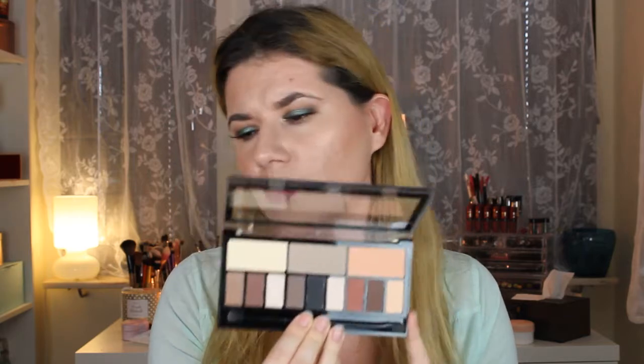I personally don't think they are so similar, because I swatched the Kat Von D's palette and I really didn't like the eyeshadows when I saw them in that palette. But my sister bought this one and I saw it on her a couple of times and I fell in love with this palette. So I had to buy it for myself. I don't think I did any makeup look with this palette, but they are so wonderful, these eyeshadows.